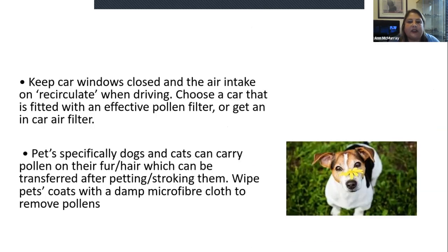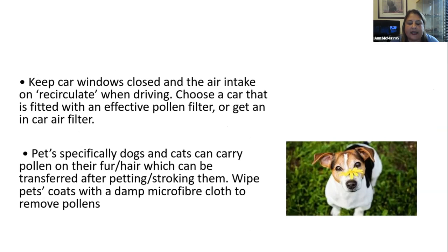Whenever you're in the car, we would advise that the windows are kept closed and that the air is on recirculate mode rather than blowing out. If you have the ability to buy a car that has a pollen filter, that's great. However, there are some car filters which can be inserted into the car. And if you've got pets, cats and dogs particularly carry pollen on their fur, so it may be that you need to wipe them down with a damp cloth, if they'll let you, to remove the pollen.